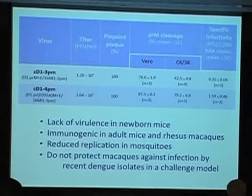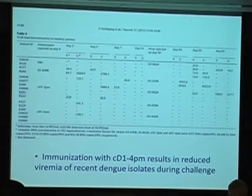And then we do a monkey trial, rhesus macaques. The 3PM and 4PM do not protect against infection, and that's not surprising. Now, what we found is if we look at the viremia of the challenge virus during immunization and challenge. One thing I would like to mention is that in the challenge, we tried to use recent dengue isolates as challenge strains instead of the prototypic strains. You can see that these dengue 1 or dengue 2 challenge viruses, which are recent clinical isolates, generate viremia in 100% of this small number of rhesus macaques.